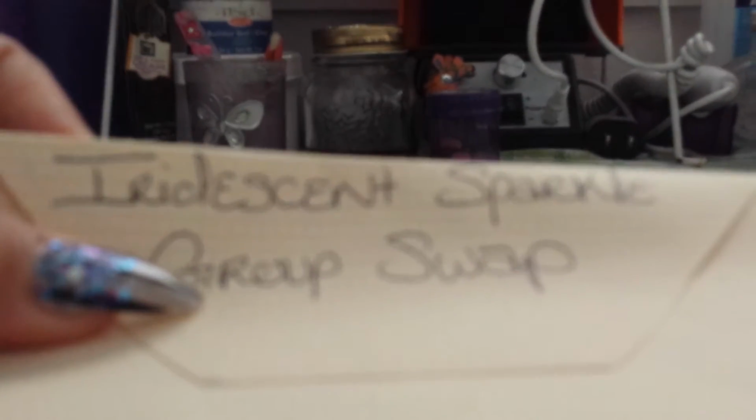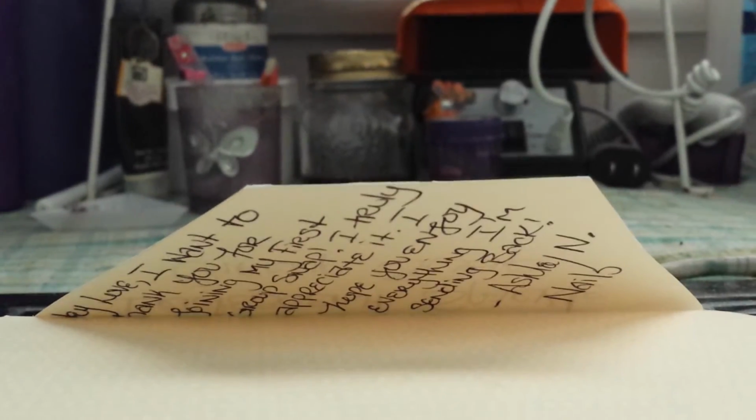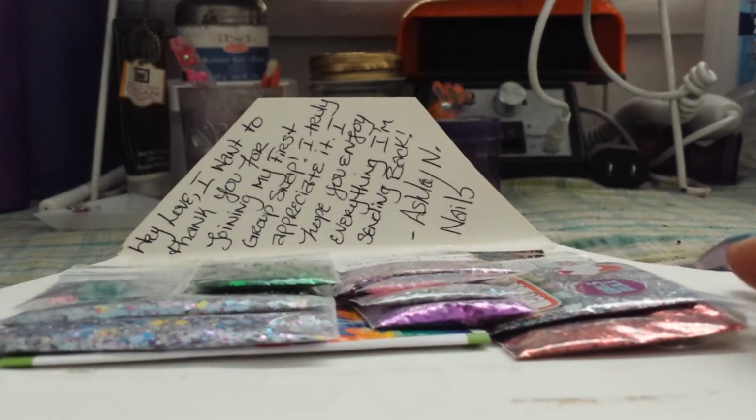Anyways, so here's the swap back. And it's iridescent sparkle group swap. And this was AshleyN Nails. And I'm trying to prop my phone up a little bit differently than what I've been doing. So cute little packaging. So she wrote, "Hey love, want to thank you for joining my first group swap. I truly appreciate it. I hope you enjoy everything I'm sending back. AshleyN Nails." So like I said, I've already kind of started going through it.